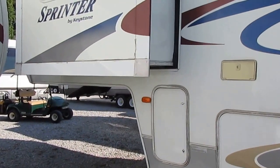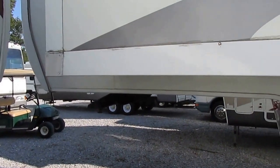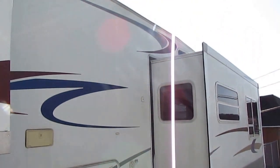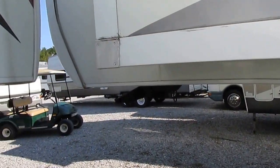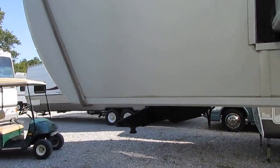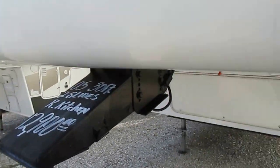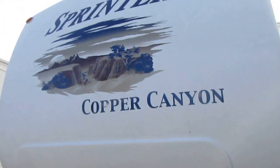And of course the fifth wheel tows a lot better because the center of gravity is where your truck's center of gravity is, so you don't have the sway. You don't have to use a sway bar and the weight distribution hitches and all that stuff like you do on a travel trailer. These things are pretty much hook and book. Very, very easy to hook up to, and they tow so much better than a bumper pull.